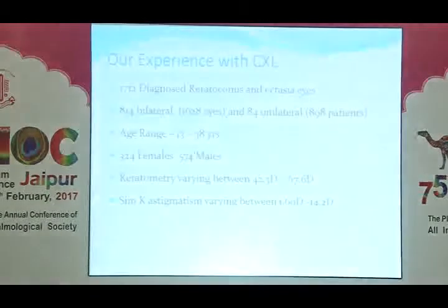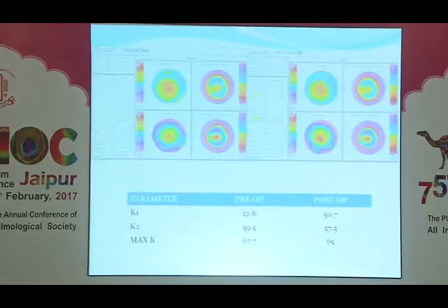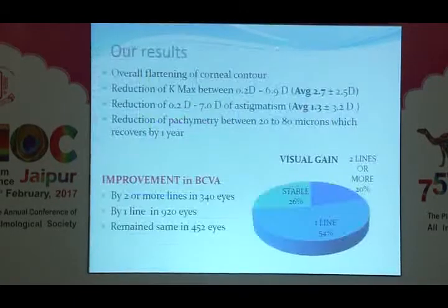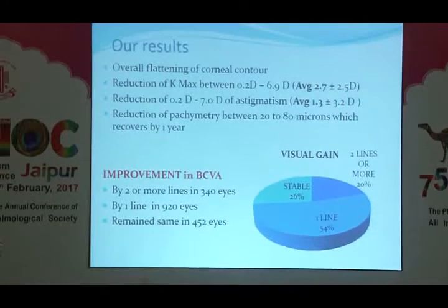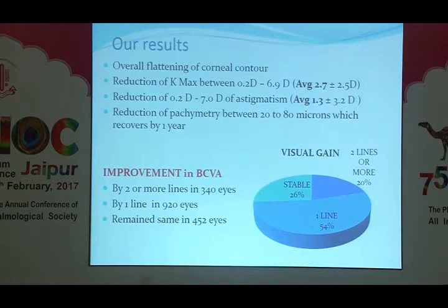We've done more than 1,700 eyes over the last 8 years. Just to give you a brief idea of how they look, this is how the keratometries respond. There's a definite flattening of the Kmax, with an average reduction of about 2.7. Looking at the astigmatism, there is also a significant drop of up to 1.3 diopters. Patients report an improvement of 1 to 2 lines in about 70% of cases.